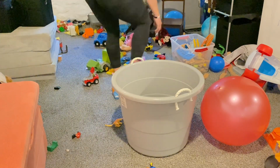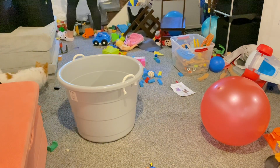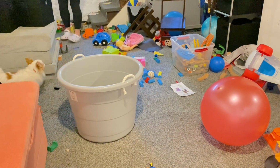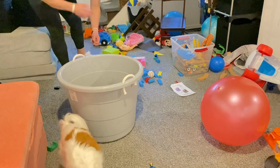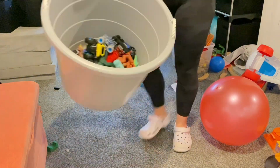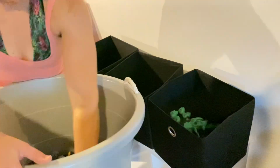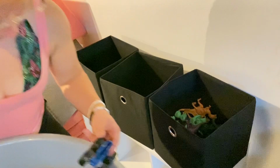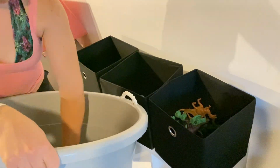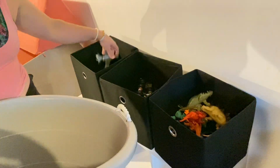I use this big bin to decide whose toys I am picking up right now. I would pick a kid and pick up that kid's toys, because I have their toys separated out into their own space, and I would grab all of the toys for that particular kid. Right now I was picking up all Jay's toys, and then I would go to their bins. They each have 4 bins, and I would sort them out. You can only see 3 here, but they do have 4. I sort them so that they're a little bit more organized.